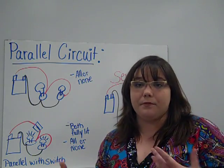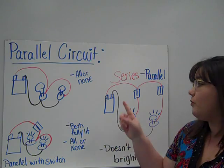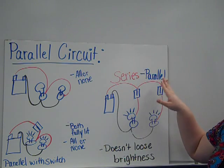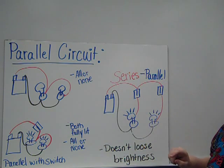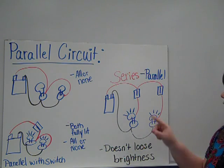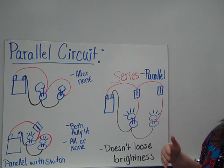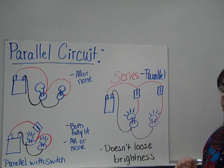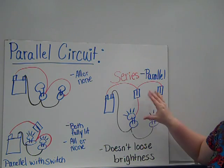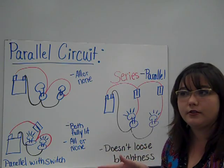So the way to solve that problem is with a series parallel circuit. Now we need one source, and we're going to have two complete closed circuits. We have our red leads again. It goes to one switch and then the other. This then comes down to one light bulb. This one then comes down to one light bulb. Each light bulb is getting a red and a black, a positive and a negative. They get both, so they still have the same brightness. They're not losing that. But now I can turn this light off and leave that one on, or I can turn this one on and leave this one on, or I can have them both on and turn them both off. So that is the series parallel circuit.